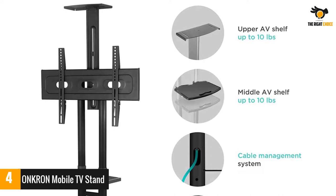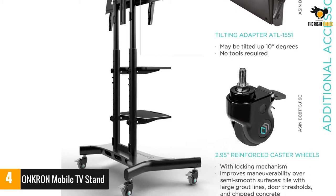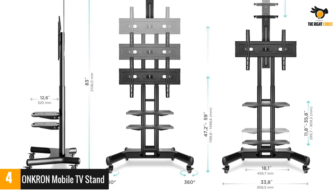This stand also comes with lockable caster wheels. However, these wheels run smoothly on any surface. Furthermore, this rolling TV cart comes along with a top and two middle shelves. This stand works with the VESA mounting plates from 200 by 200 mm and 600 by 400 mm. Nevertheless, you can customize the length up to 59 inch.